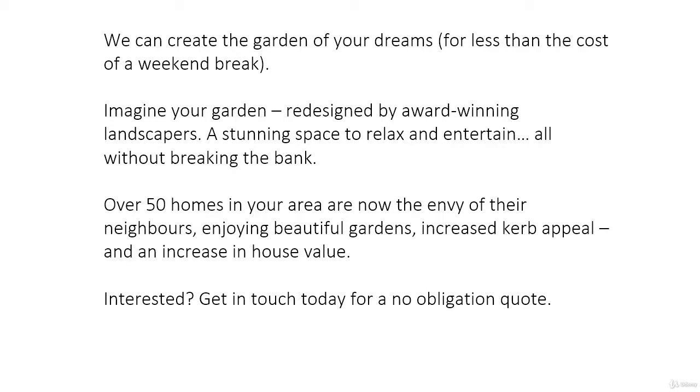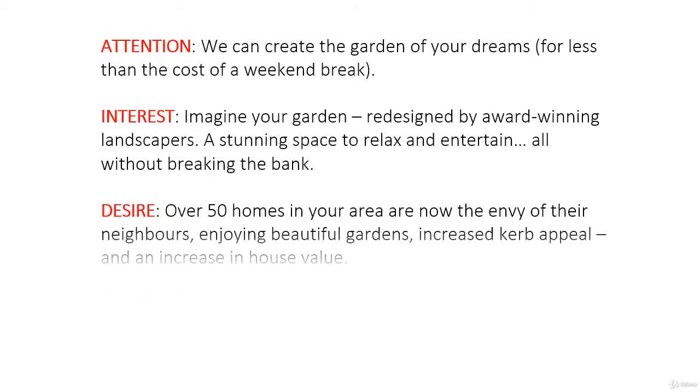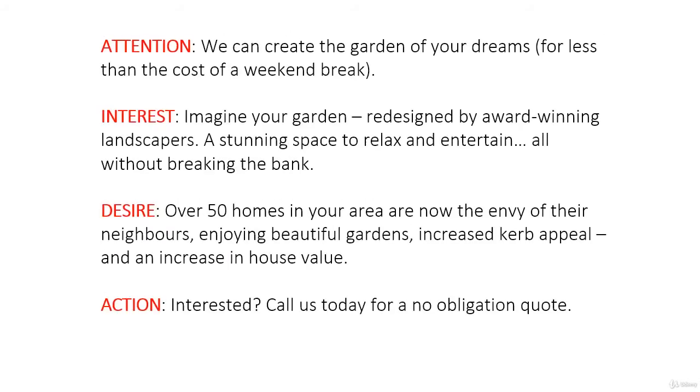How did you get on? Okay, here's the formula in action. Let's run through it quickly together. So I'm grabbing the reader's attention by saying, we can create the garden of your dreams for less than the cost of a weekend break. Then I'm stoking their interest by saying, imagine your garden redesigned by award-winning landscapers, a stunning space to relax and entertain, all without breaking the bank.